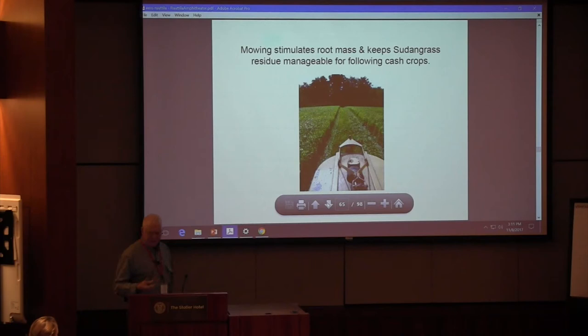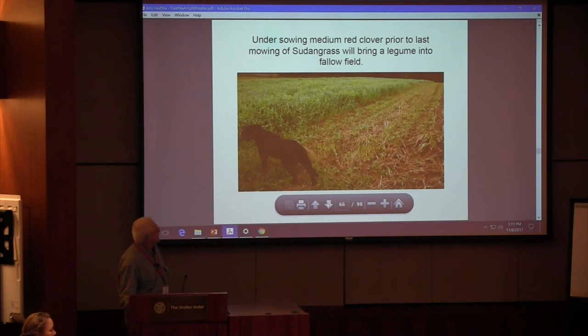And then sometimes, with this summer fallow, I wanted to get a clover established in the backside. And so just before my third mowing, I would drop medium red clover seed into the Sudan grass and then mow it so that the residue would be a mulch.